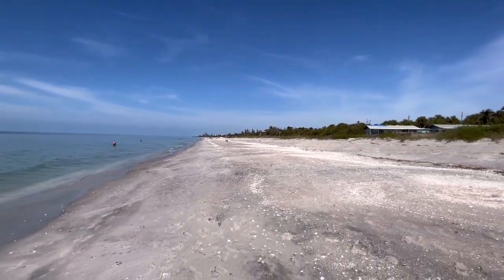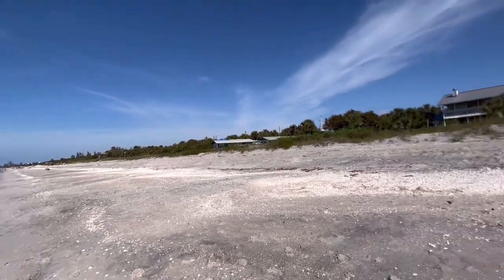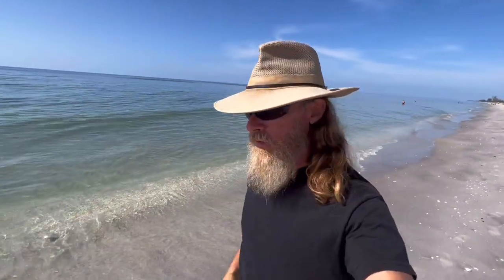So I think I'm going to go ahead and walk behind me there. Down a ways, this peninsula goes for miles. This is just a thin strip of land, and it's pretty nice just for beach walking. So I'm going to walk down, see if I can see any more seashells.